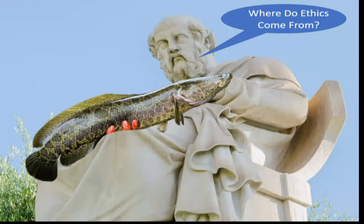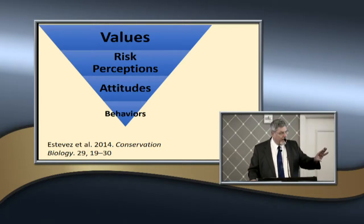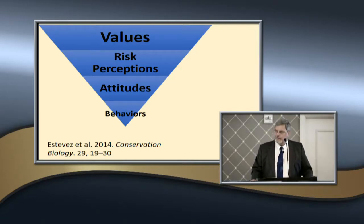Socrates is going to keep me on schedule by asking other questions about ethics. You know, ethics, where do they come from? Why do I need to consider an ethical framework? And so this is the framework. This is cognitive hierarchical theory, and it starts with values. Our values with regard to the northern snakehead have not changed since 2002. Your values are the same as they were back then. So those values are stable.